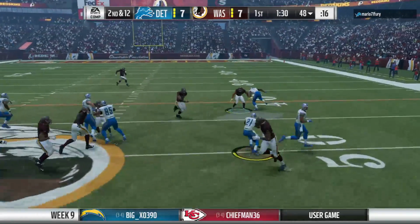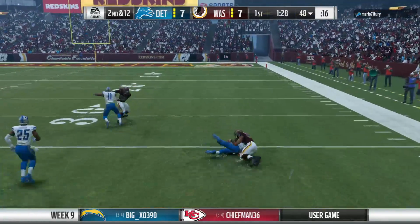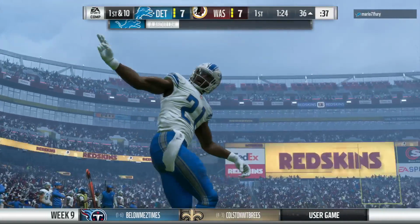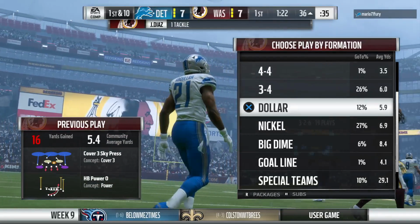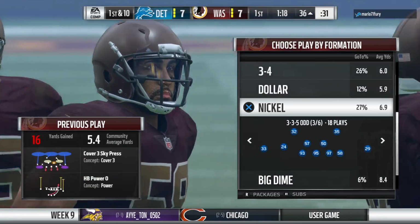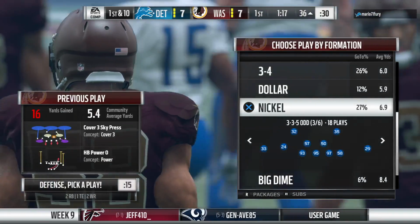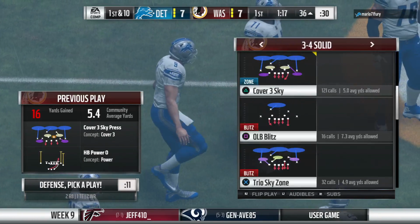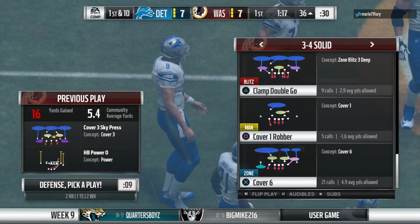Again, it's Abdullah. And some space here. And he's brought down. It's a pickup of 16 there, and it'll lead to a new set of downs. That's how you get right up off of the mat, because on the last play, they stoned him in the backfield and dropped him for a loss. But he's the type of guy that scared me a little bit because he's not daunted. Just got right back up, showed some confidence, and picked up a first down with his very next run.